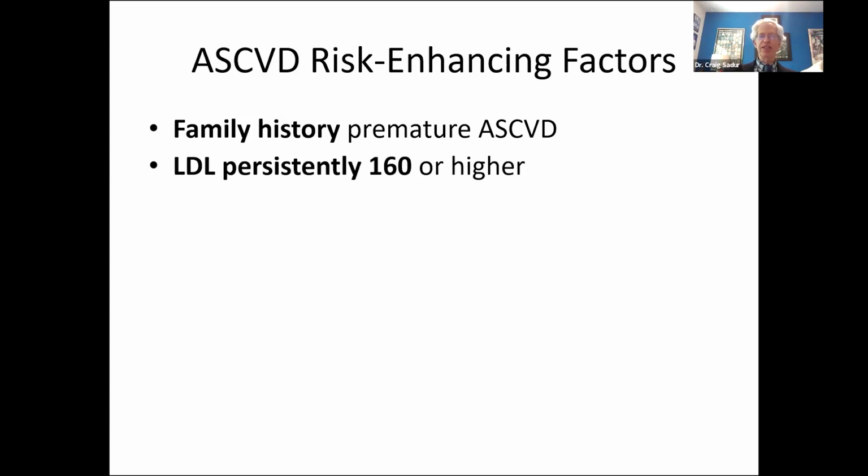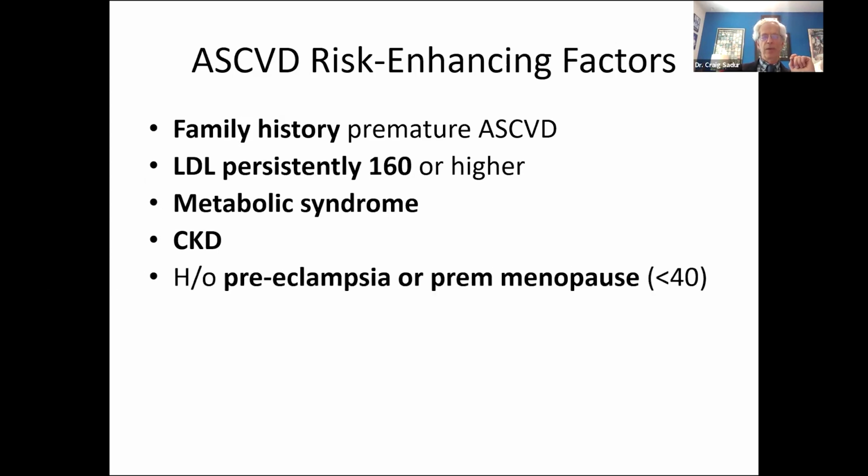If you have an LDL that's persistently 160 or higher, so not in that 190 familial hypercholesterolemia range, but 160 or higher, they're just sort of in this lipid milieu that could be laying down lipids in the vasculature. Metabolic syndrome, we saw that in our early patient. Chronic kidney disease, we know that patients with chronic kidney disease have increased cardiovascular risk. For a woman, history of preeclampsia or premature menopause, that's arbitrarily defined as occurring before the age of 40 years. So these are risk-enhancing factors.